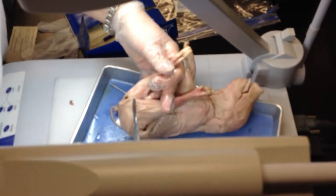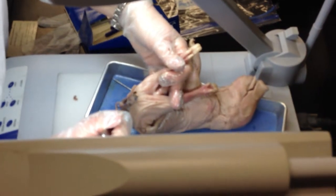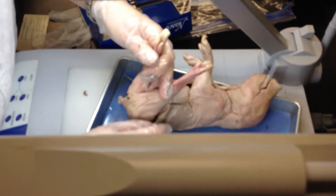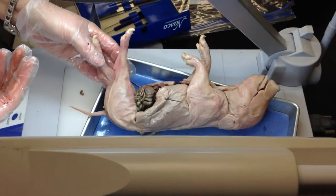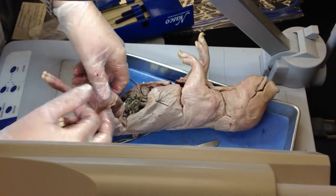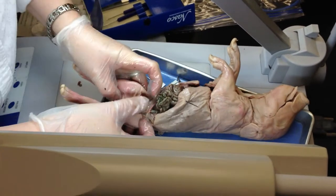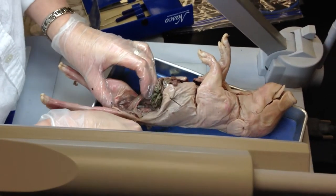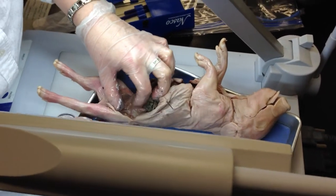And then you got an opening right down there for the vagina, right below it. Okay? So the vagina's the opening from the outside world. This is where the penis goes in to deliver the semen. All right? Now, I don't know if I can find the ovaries on this little girl, because they're still going to be so tiny. But we'll see what I can do.